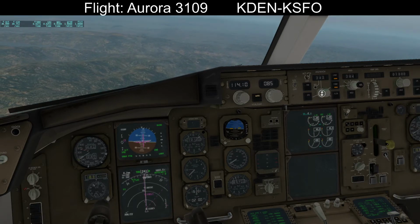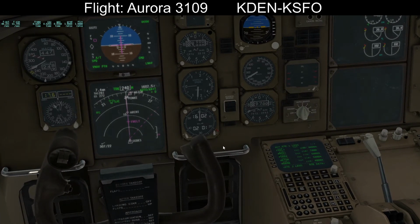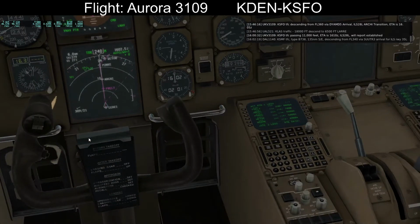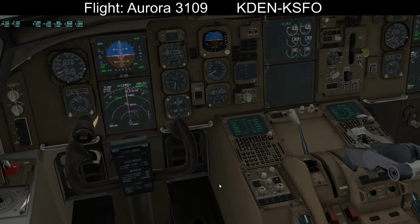Right, then we're going to slow down to 240 knots, and we need 230 knots then. There you go, we've now passed 10,000 feet. You can see we're staying underneath that 250 knots, although we are struggling to slow down any more, so maybe we'll have to keep an eye on that. I think we will have to deploy the speed brakes, possibly. I'll keep an eye on it, because we can't deploy flaps to slow down at the moment.